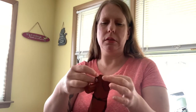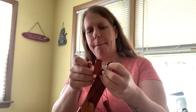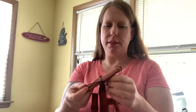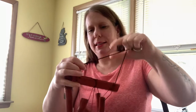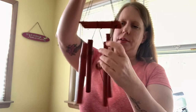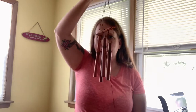Let's see, I don't know. Hopefully I don't get it all tangled here. Yeah, good job, Lori. Oopsie daisy. I see. There you go. A pretty little wind chime. I can put it in my backyard. Hopefully the neighbors will not like me after they hear my little wind chime making all this noise, but yeah.